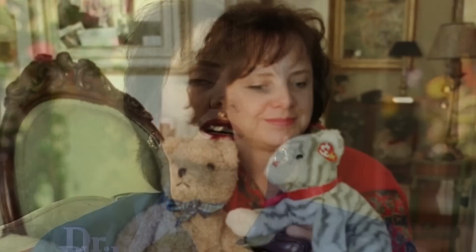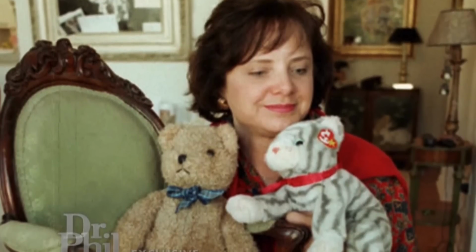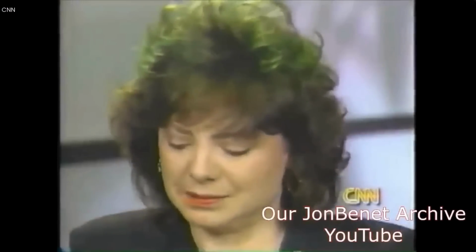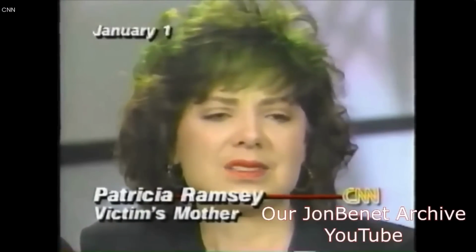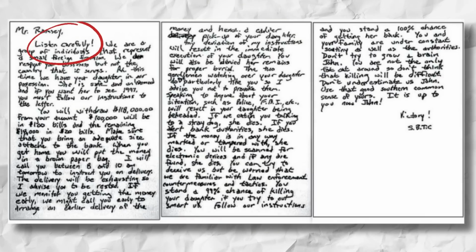the ransom note, her love of language and writing, her fondness for particular expressions, her use of grammar and syntax. Patsy's also a very over-the-top personality, and you can see that through her excessive use of exclamation marks. Is there an excessive use of exclamation marks in the ransom note? Well, doesn't it start with an exclamation mark? Listen carefully. Now, I know what you're thinking, and you're right.